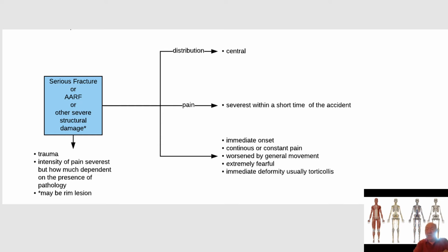Now, if this is partly a pathological fracture, and it can be, then the severity of the pain may not be very high, but it's still at its severest within an hour or so of the accident, just enough time for the mediation effects, pain modulation effects to come off. It's an immediate onset of severest pain. It's continuous or constant pain.